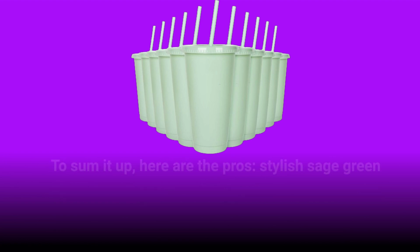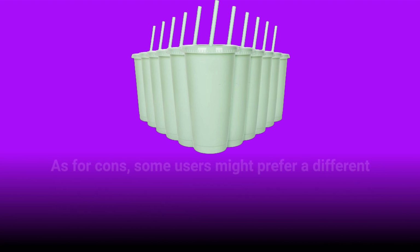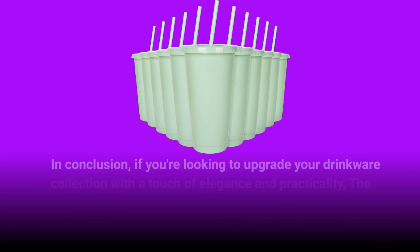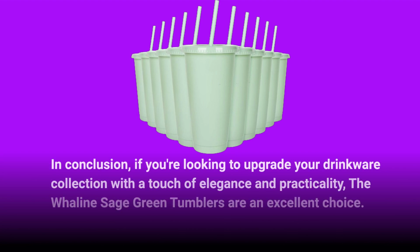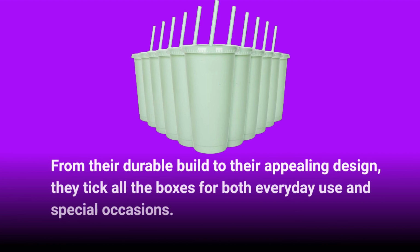To sum it up, here are the pros: stylish sage green design, durable construction, generous capacity, and versatile usability. As for cons, some users might prefer a different material, though the plastic used here is chosen for its practicality and longevity. In conclusion, if you're looking to upgrade your drinkware collection with a touch of elegance and practicality, the Whaline Sage Green Tumblers are an excellent choice. From their durable build to their appealing design, they tick all the boxes for both everyday use and special occasions.